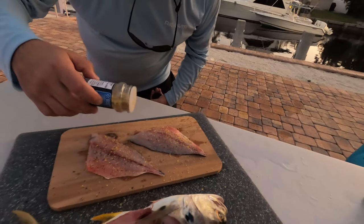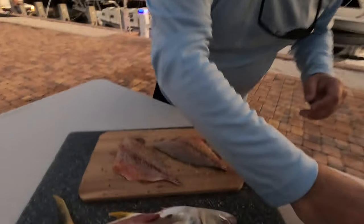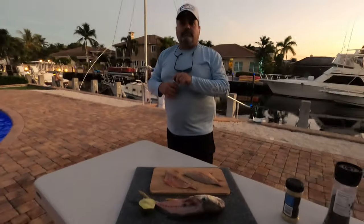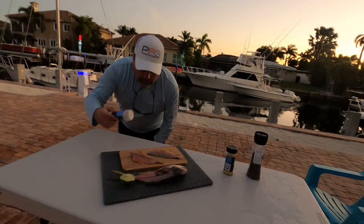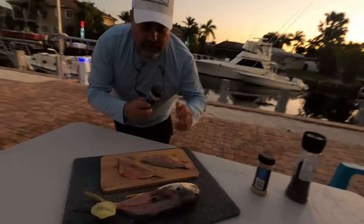I hope you guys can see, you know, we are getting to the dark now. And then the display turned off, is that okay? Just hit the screen. Gotcha. And then a little bit of onion powder, just to give it some taste. And that's it.